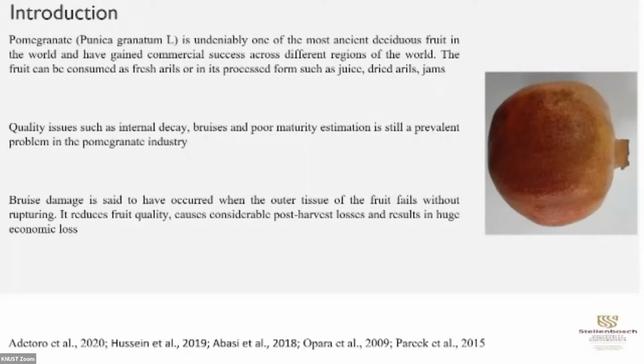It has great demand considering the different ways the fruit can be consumed, and it is a very highly nutritious fruit. This fruit is filled with different quality issues. Some of these include decay, sunburn, bruises, and other defects and quality issues. These are still prevalent in the industry.